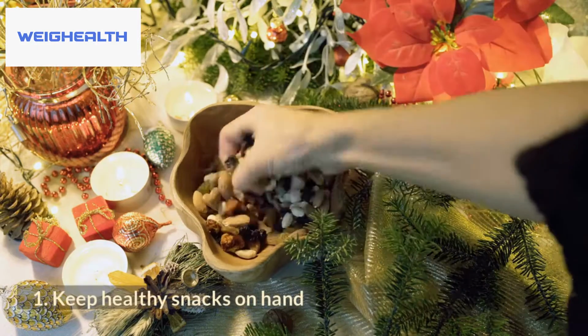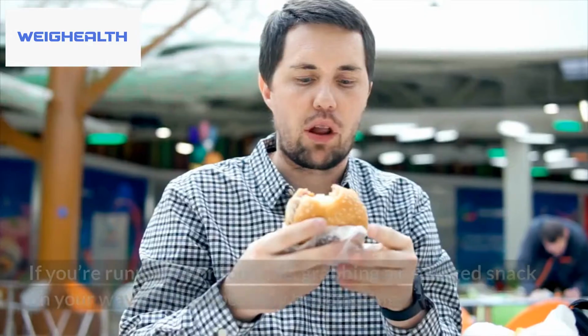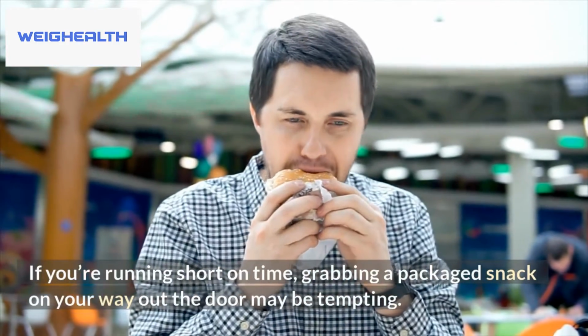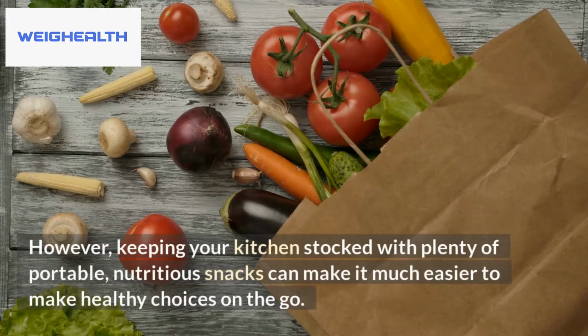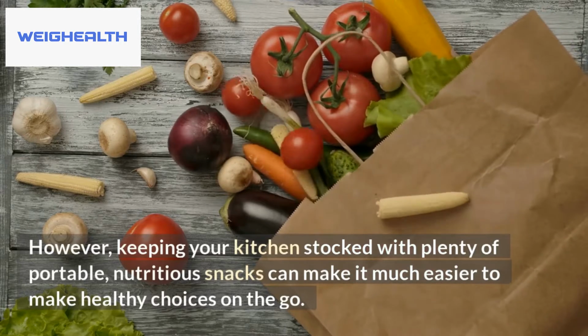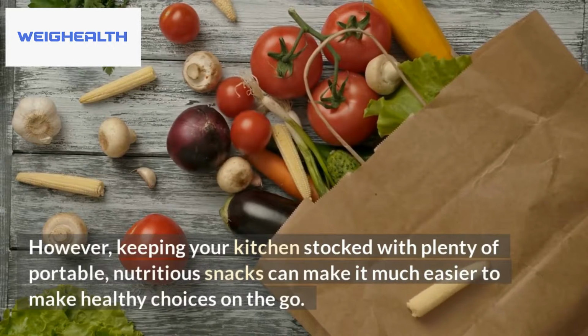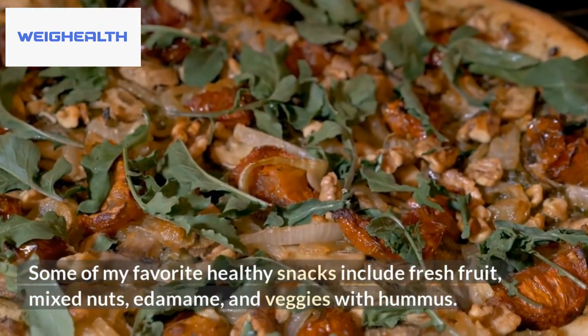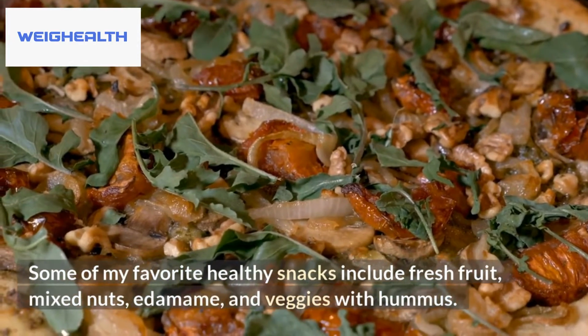1. Keep healthy snacks on hand. If you're running short on time, grabbing a packaged snack on your way out the door may be tempting. However, keeping your kitchen stocked with plenty of portable, nutritious snacks can make it much easier to make healthy choices on the go. Some of my favorite healthy snacks include fresh fruit, mixed nuts, edamame, and veggies with hummus.